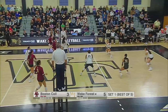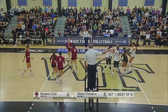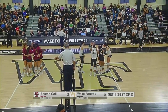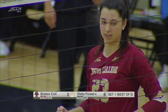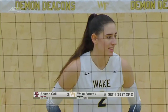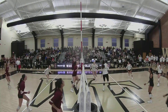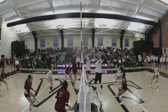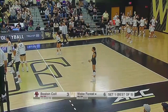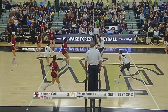Crawford, a low-lying serve. Out for Ross again for BC. Long pass. A joust at the net. One by Wake Forest as Ryan Baker comes up with it. And that's why it's nice to have an athletic 5'10 setter front row for your team. Let's take another look at that joust ball. So that pass is a little bit too tight, but because she's front row, really able to dominate it, and Haggerty just didn't have anything for it.